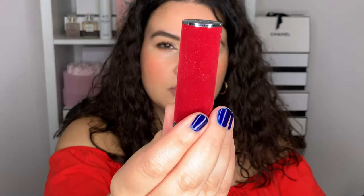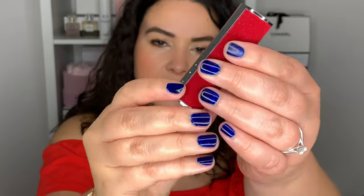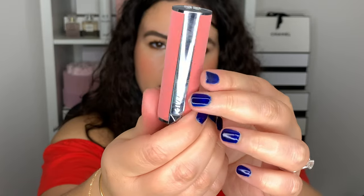So previously with the deep velvet lipsticks, we had a deep red wine case here. This is velvet and the case comes off. Now with the new sheer velvet, we have a beautiful dusty rose pink, and it's the same format. So if you wanted to switch your cases, you can definitely feel free to do so.